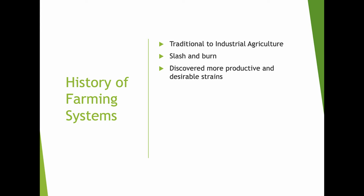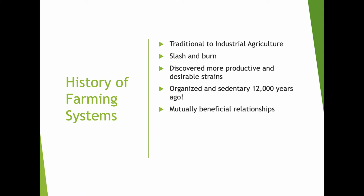Over time, as farmers started to settle in a little bit more, they'd find more productive and desirable strains for better production, better flavor, taste. Things became more organized and sedentary about 12,000 years ago. Before that, it was more slash and burn and nomadic, and then after about 12,000 years, people started to settle down in one place and farm just that particular area.